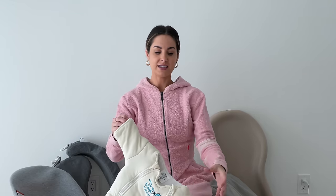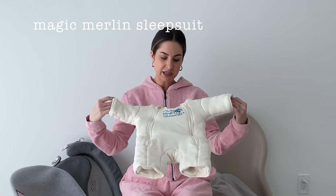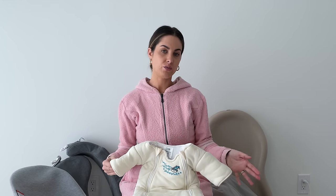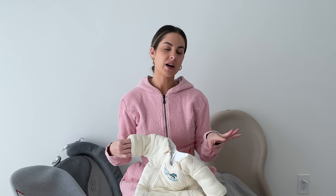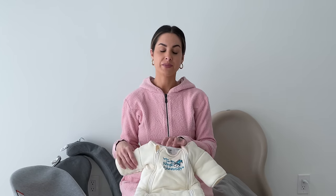Now that I just went on a 20-minute rant about a baby onesie, this next product is the Magic Merlin sleep suit. Okay, so when you first have a baby, you will swaddle them, okay? I tried a couple different swaddles. Like I said, my baby had colic. Nothing was making him happy. So I don't personally know what swaddle works because nothing worked for us. I've heard a lot of good things about the Ollie, the Love to Dream. We tried the Love to Dream. We tried, what was the other one? I don't know. We tried them all.